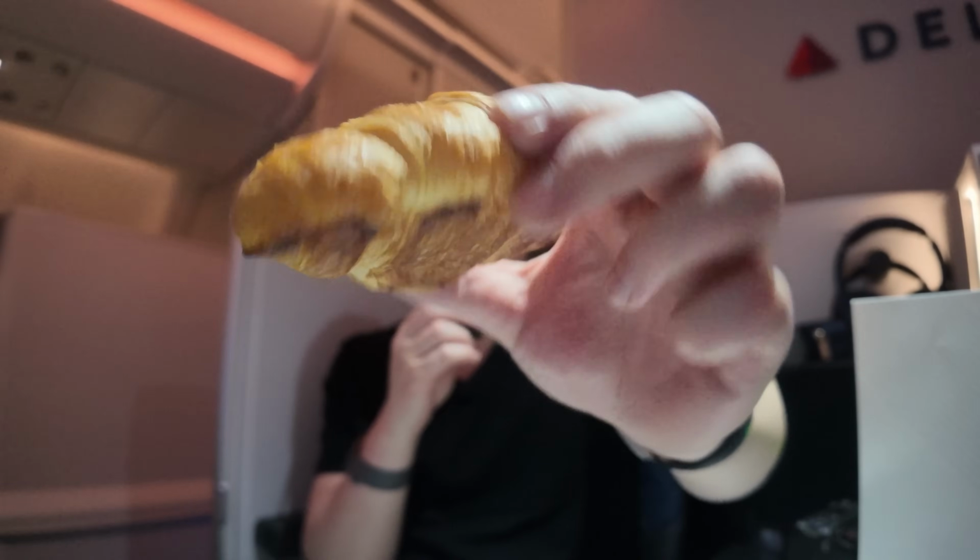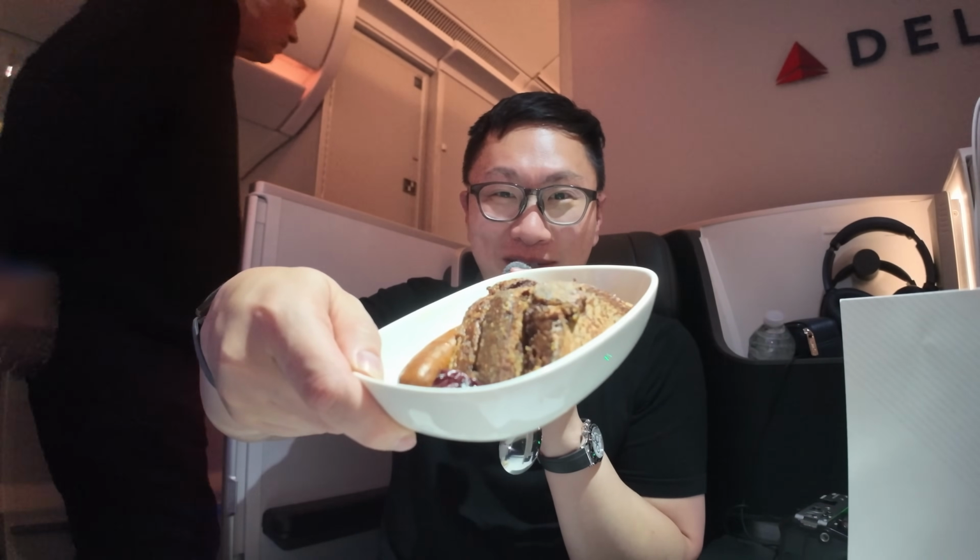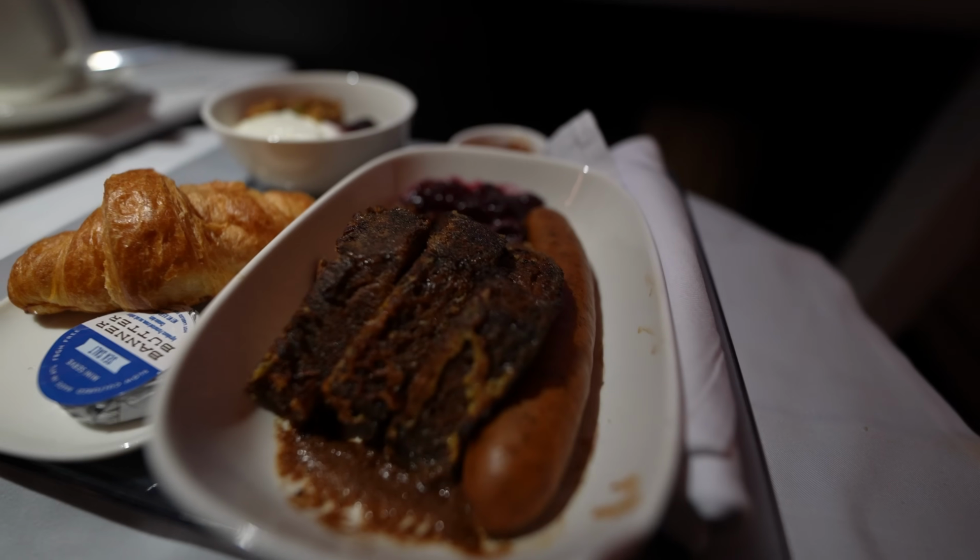First up is the croissant, pretty good and flaky. That's a good croissant. Next up is sausage and banana French toast. Plating wise, doesn't look the best. It's kind of a dark plate and everything's the same color, but let's do the taste. Pretty singular flavor, but pretty tasty. Let's try it off the compote. The compote definitely balances out a lot more.